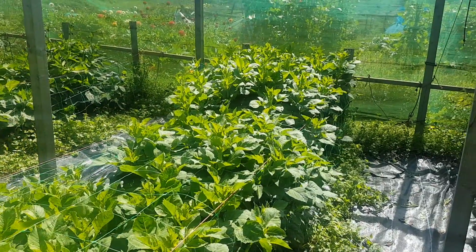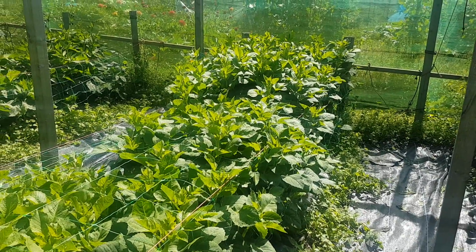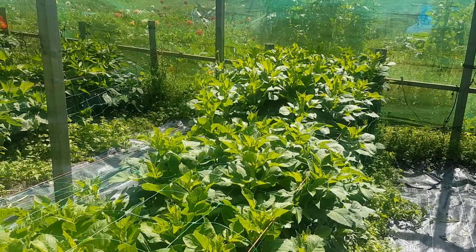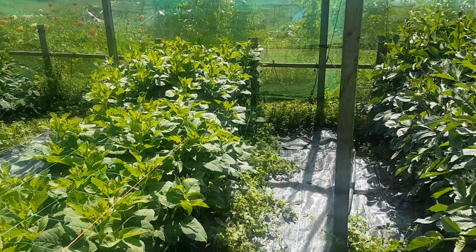Clearview Edie, running a bit behind. I've taken quite a few buds now, so hopefully by Wisley they might be ready. If not, Surrey the week after.